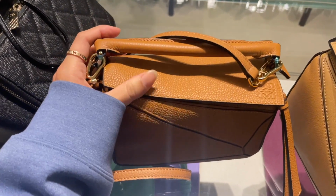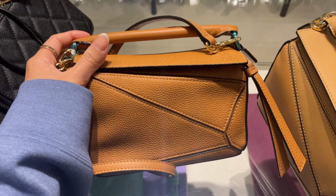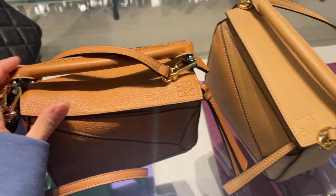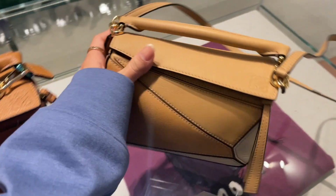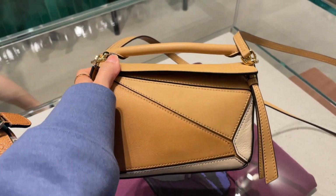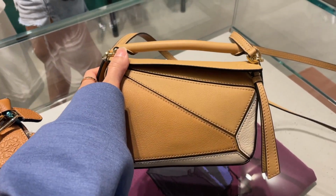Does it not look like a basketball? I think it's because of this color combo, especially with the lines, makes it look like a basketball even more. I feel like if it was in that color but in the smooth calfskin, I honestly would have gone with the light caramel. But yeah, so the texture of the leather really does kind of change how it looks.